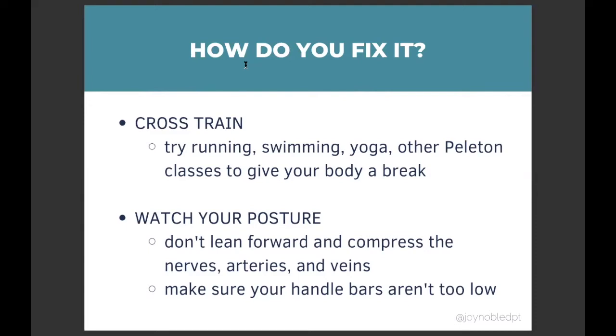Now, having priced out the Peloton, the Bike and the Bike Plus recently, I know if you spent that money on a Peloton, you're probably like, I'm riding this thing every day until I get it back. And I don't blame you, but give your pelvic floor a break. It's important. So watch your posture. Don't lean forward and compress the nerves, the arteries, the veins. Make sure your handlebars aren't too low and your bike seat's not too high.